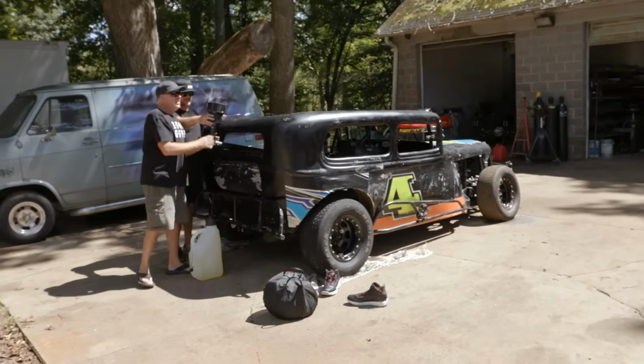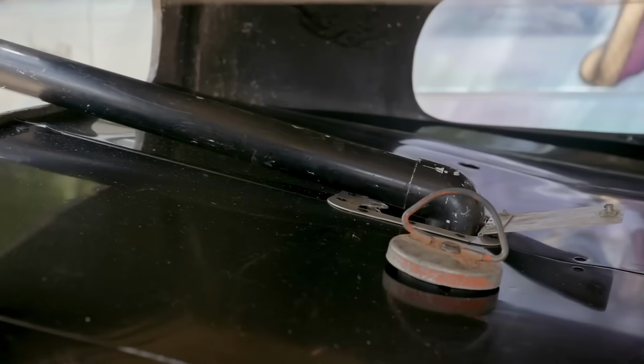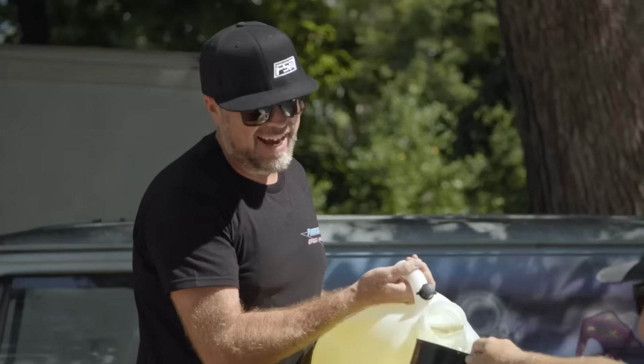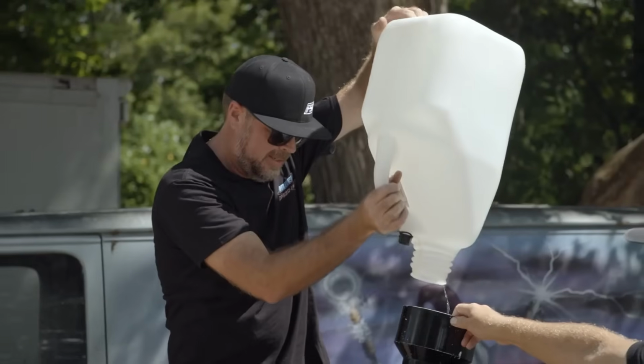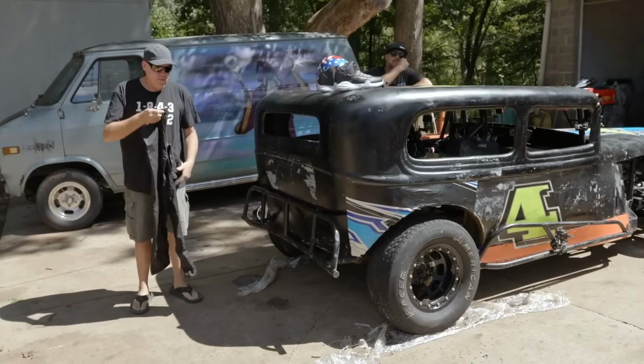So what this thing is, an extension to get fuel inside the cell, which is like halfway in the car. So that's pretty cool. See, look at that. I hope it's going in the cell. 5 gallons, that's enough. What we're gonna do is watch me hop in this thing for the very first time.